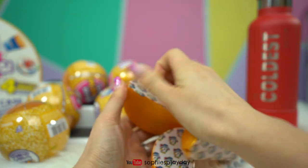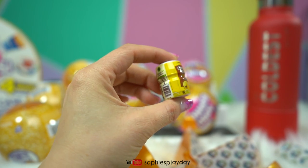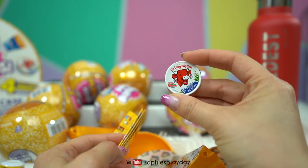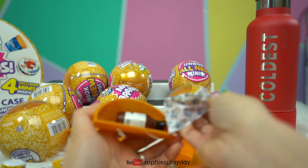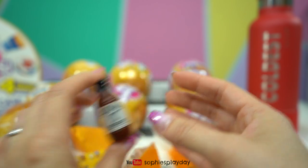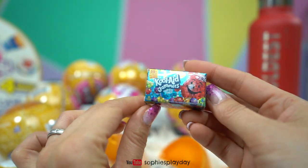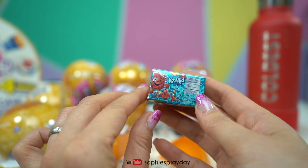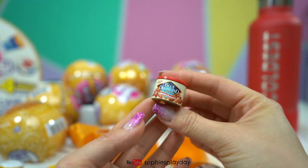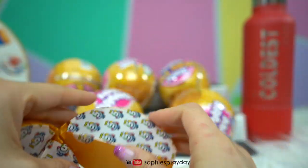Okay, let's see what's in here. Country Time Lemonade. I got this already. Oh, this one's new. I haven't got this one yet. This is Laughing Cow. This is Stubbs Barbecue Sauce. Oh, nice! I got a metallic! Yes! The Kool-Aid Jammers in metallic colors. Oh, this is so pretty. I love metallics. And last is the Blue Diamond Red Cap. Next one.